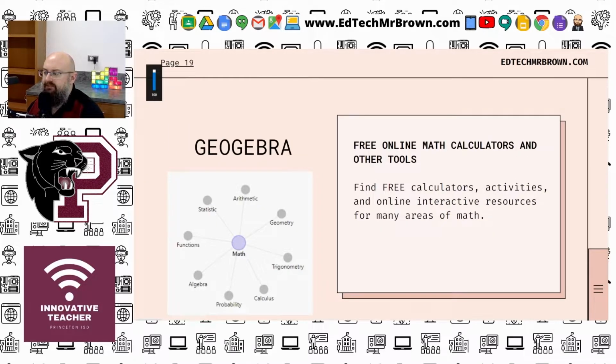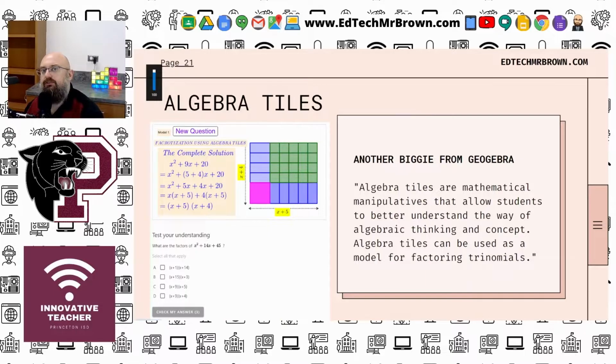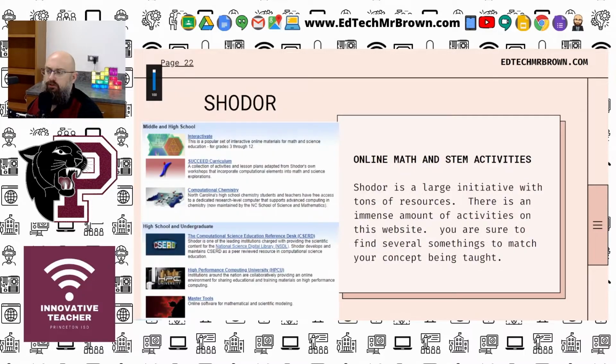GeoGebra for my mathletes out there, lots of online math calculators and tools. Coordinate plane battleship, this is a part of GeoGebra. Algebra tiles is another big part of GeoGebra, great for getting your students working with these manipulatives and understanding algebraic equations.